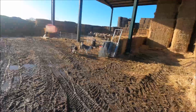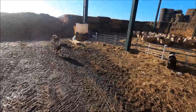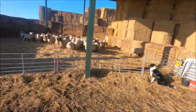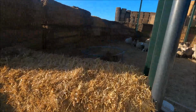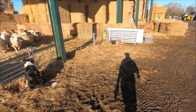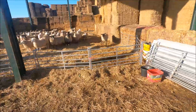See, it's a nice day today, nice and warm. Thought we'd let the dogs out, and Shep's got his head through the bales. Shep, come on! Good boy. Got the dogs with us just to let them have a bit of... Don't need them, but they're coming out with us. So I'm just going to go and get the other hurdles and that, and I will be back in a little bit.